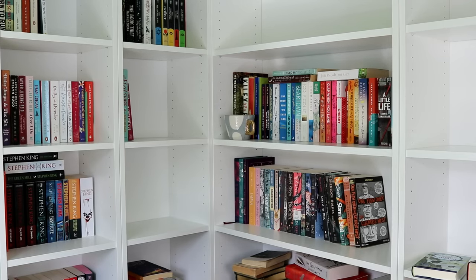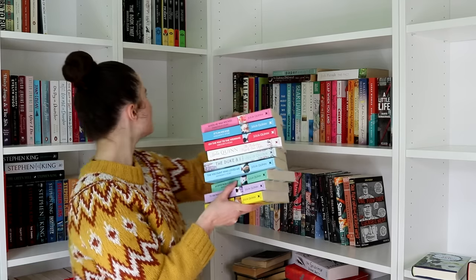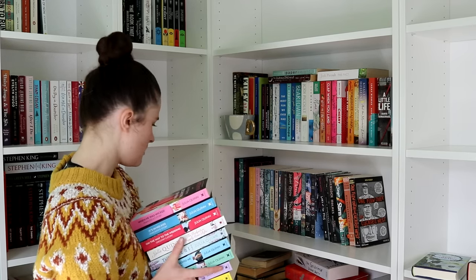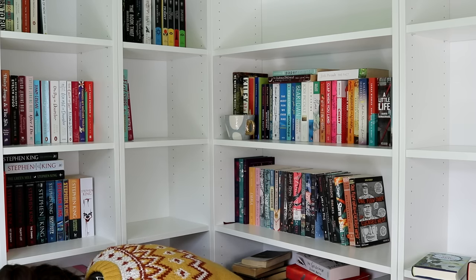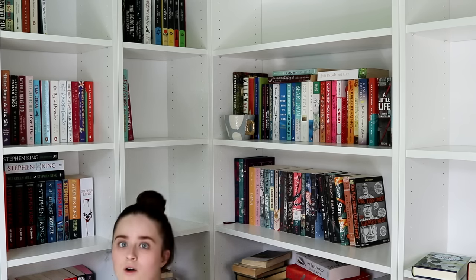Okay, next. I have the Bridgerton series. Lovely. Now, that will get its own shelf. I'm probably just going to put it down here for now, near the romances, on its own little section, because that definitely deserves its own section. Definitely is not in the right order though. And that's the end of box number 3.